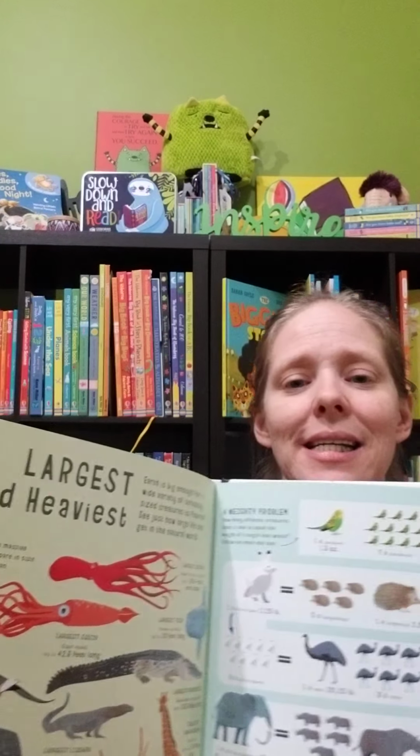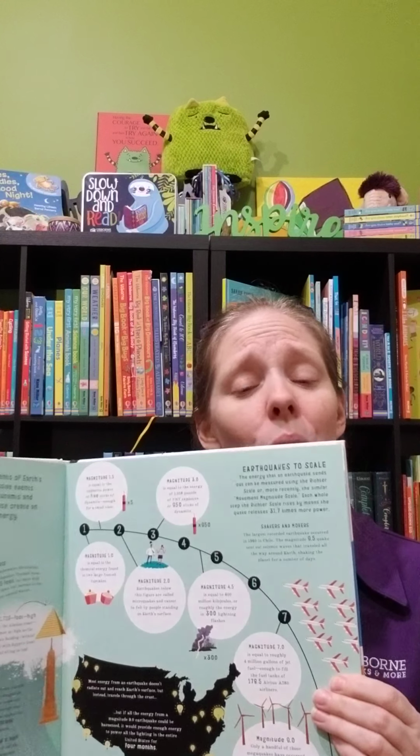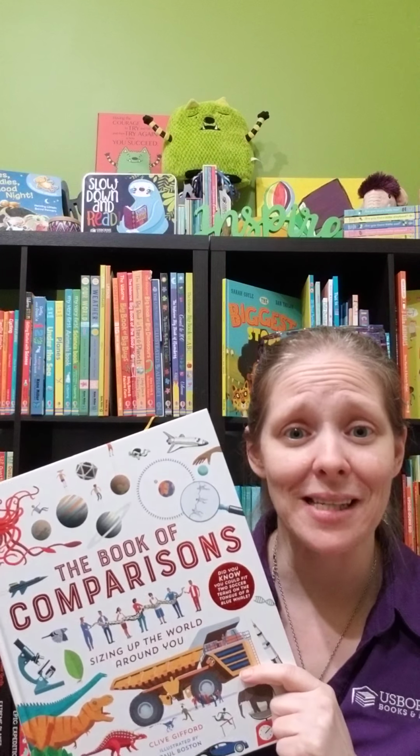heaviest and largest. It's not just animals, although that seems to be what I'm finding in here. It really isn't. The Earth's energy, how we're using, what we're using to supply energy. So many different comparisons in this book that are absolutely fabulous and so much great information. So definitely take a look at that.